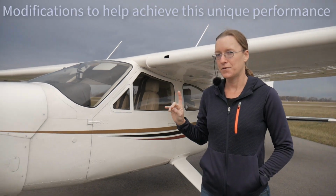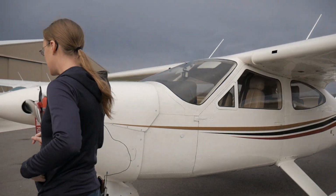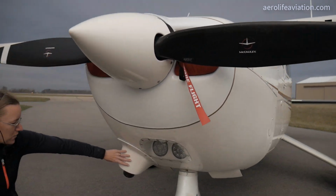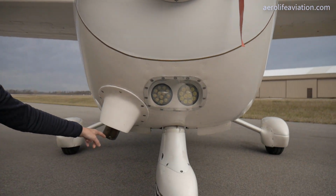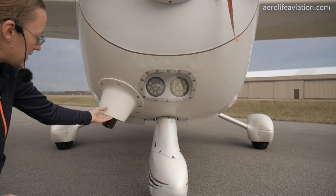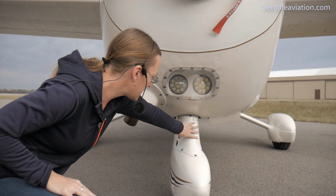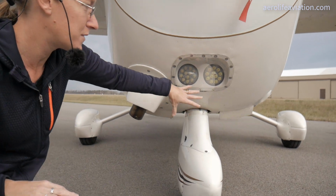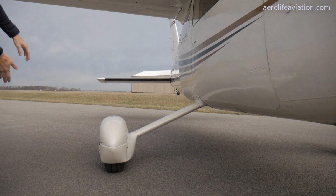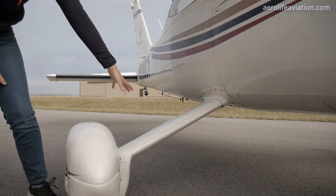If we take a look at a few of those speed mods I was talking about, let's start up in the front here. If we take a look at the exhaust, you can see that it's covered by this cowling. This is that short stack power flow exhaust. This cowling helps to avoid air going up into the cowling and keeps it aerodynamic. It's got additional coverings here on the front strut to help with the aerodynamics, and then on the main wheel it's actually got additional covers as well for the speed mods, both on the outside and on the inside edge, all to help with that aerodynamics.